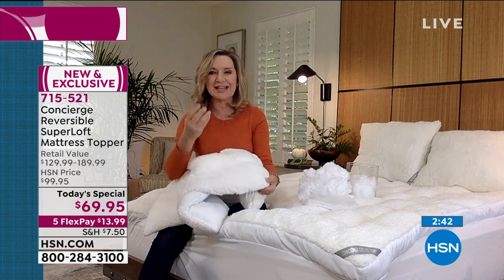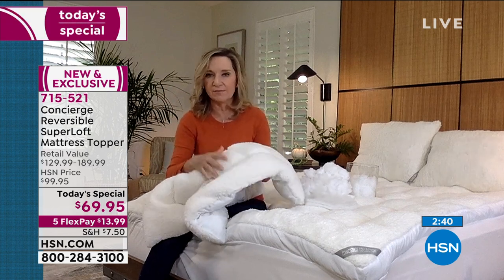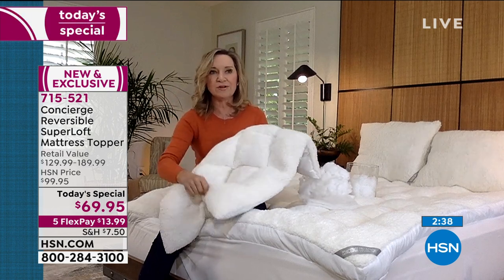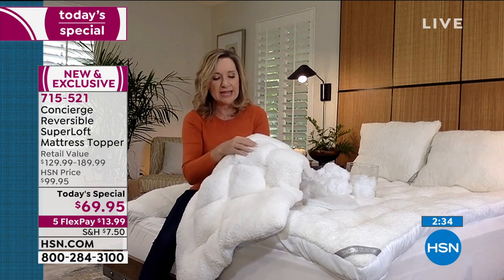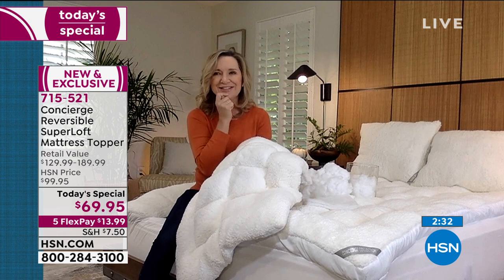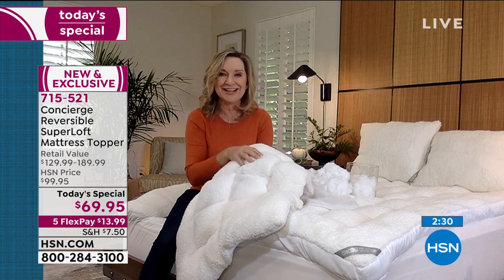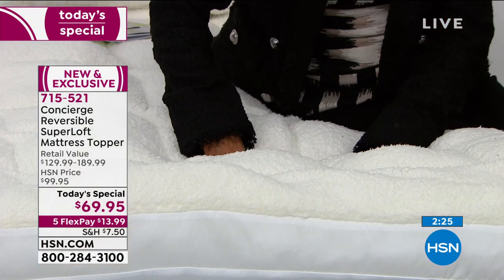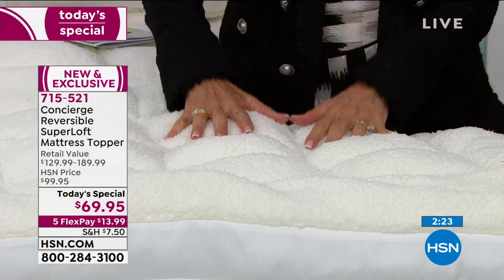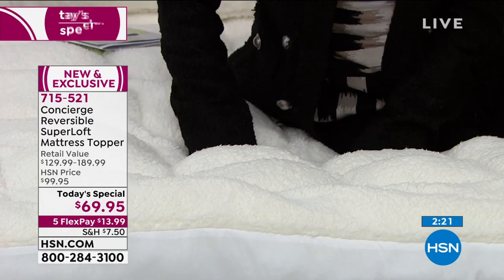Our faux Sherpa is light and fluffy and it's not all made the same. So if you've ever gotten one of our throws or blankets or comforter sets, you know what I'm talking about. I love when you did the shot when you first started, Bobby. It's like your hand completely disappears. It does. It's hilarious. Look at that. Isn't that crazy? That is so crazy.